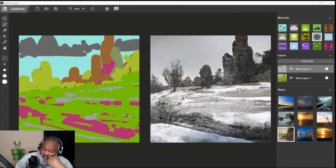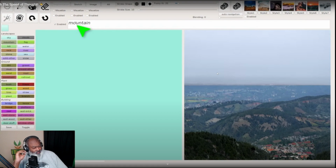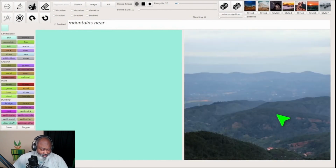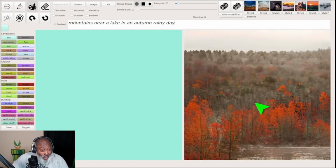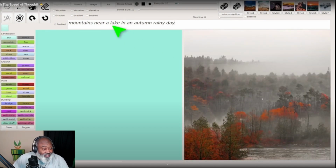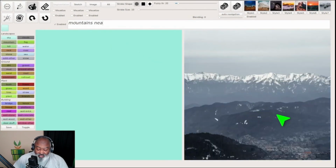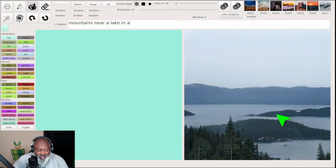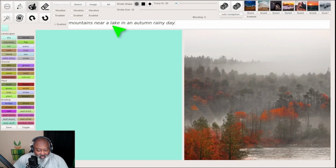Well, if we don't feel like drawing, instead, we can just type what we wish to see. And my goodness, it not only generates these images according to the written description, but this description can get pretty elaborate. Mountain near a lake on an autumn rainy day. Let's watch that whole process as he types this.